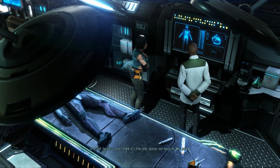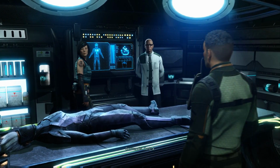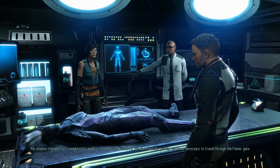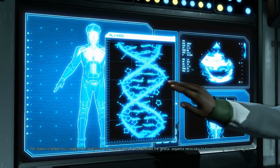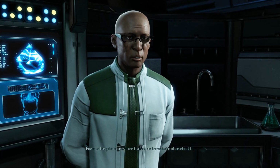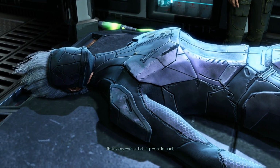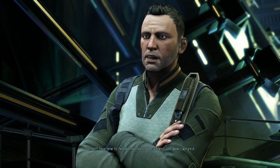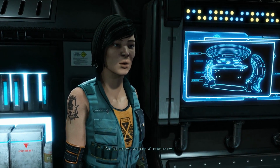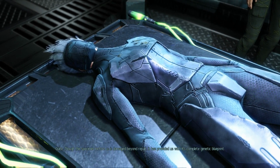It won't be easy, but I think it's the only option we have at this point. Agreed. We must inform the commander immediately. Go right ahead. Commander, Central, the Shadow Chamber has completed its analysis of the Avatar's DNA. It has identified the genetic sequence necessary to travel through the Psionic Gate. Perfect. We can finally shut this Avatar project down for good. However, the gate requires more than a mere transmission of genetic data. The sequence has to be part of a live subject. The key only works in lockstep with the signal. We don't have time to find another one of those things, let alone capture it. No. That part we can handle. We make our own. You're serious? Quite. Though the specimen before us is damaged beyond repair, it has provided us with its complete genetic blueprint.